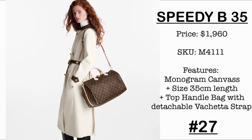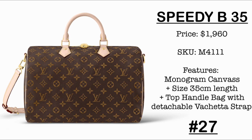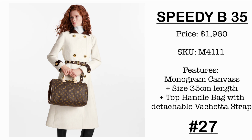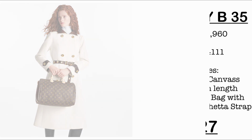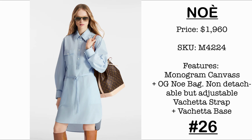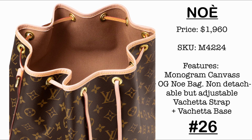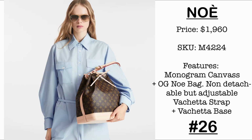Alright, for top 27, we have Speedy Bandolier 35. Price is 1,960 USD. This is made of Monogram Canvas, and guys, kindly take note the size is 35 centimeters. Best part is it comes with detachable vachetta strap. Next, top 26, we have the Noé bag. Price is 1,960 USD. Just be careful, guys, of the untreated or the vachetta leather of this one, but this is a good size bag. It comes with drawstring closure as well.